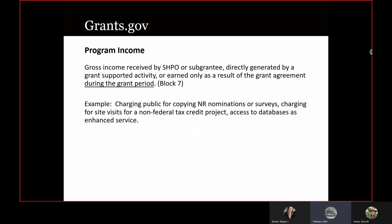The table also records program income. And if you are going to be earning program income during the life of the grant, you need to report that to us. And please also indicate the source of the program income.